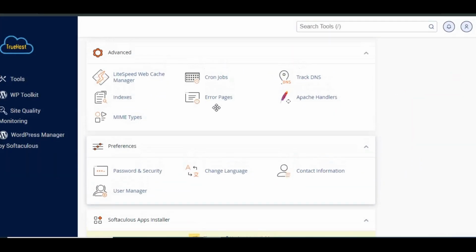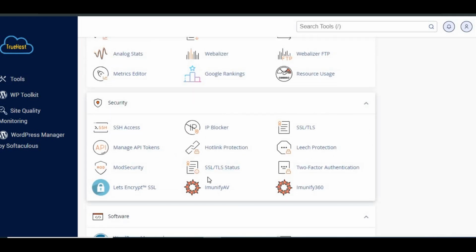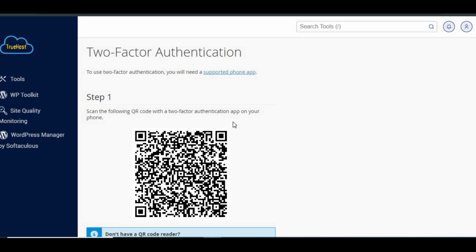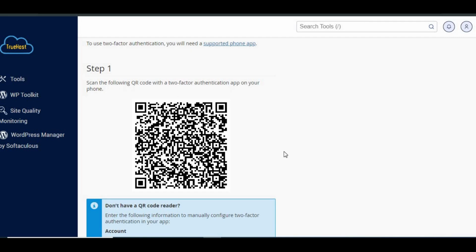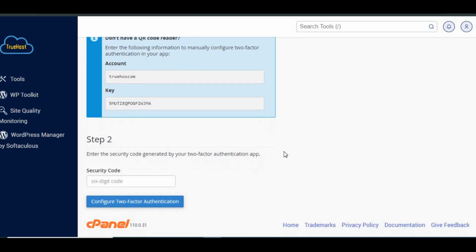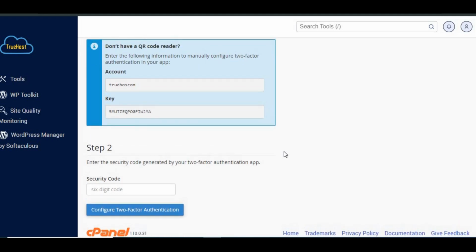To set up 2FA in cPanel, it's super simple. Just log into your cPanel, head over to the security section and find Two-Factor Authentication. Follow the steps to link your phone by scanning a QR code using an authenticator app like Google Authenticator. Once it's set up, every time you log in, you'll get a code on your phone that you need to enter. It's that easy, and it gives your website an extra layer of protection.